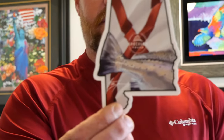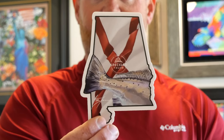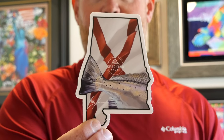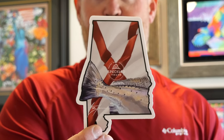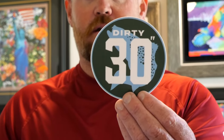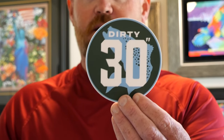So this one right here is the state citation sticker that you would get for landing a 27 inch to 29.999 inch speckled trout. And if you land a 30 inch or better, you get one of these Dirty 30 stickers. And then you also get a plaque from the Speckled Truth, but they're out of them right now, so I wasn't able to get mine before the video.